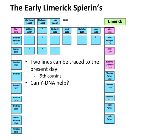But for most of us, we just have these 3 to 4 generations of missing ancestors. So can DNA help? Well, on both of these lines, there's a female up there, and that is going to block the transmission of the Y DNA. So testing the Y DNA on either of these families is going to give you Hartwell DNA here, and it's going to give you Parker DNA here. So it's not going to have any influence on the Spearin side of the project.